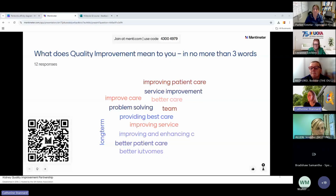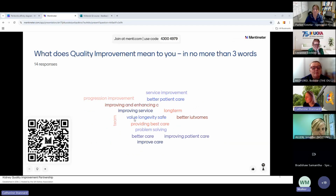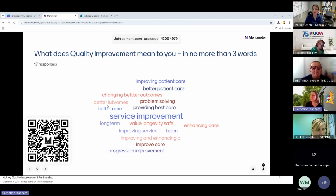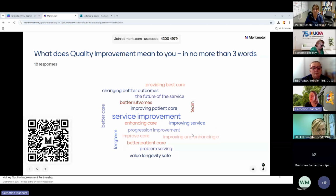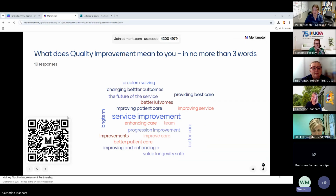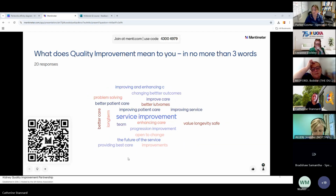Okay, so we're getting lots of ideas. Improving patient care, service improvement, value, safe, providing best care, problem solving, like that one. Better outcomes, long term, like that one as well. Better outcomes, somebody was in a rush. Enhancing care, team, the future of the service. Longevity, changing. Thank you.